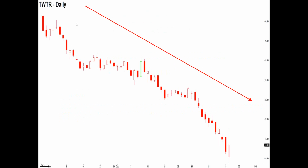Okay, well, simple. If you would apply the PET D, you would have seen that way back in October, November, all of the bars were colored red by the PET D. So right off the bat, you know you're in a downtrend. If you're in a downtrend, do you want to be buying? No, you want to be selling. There's no reason you would be getting hurt by Twitter because you'd be looking to go short.